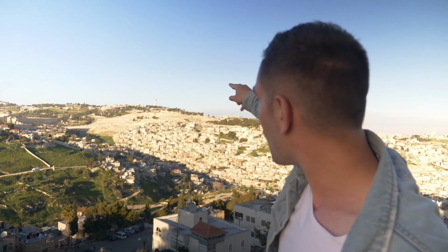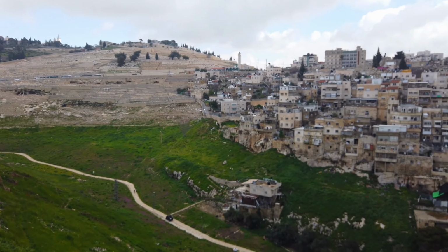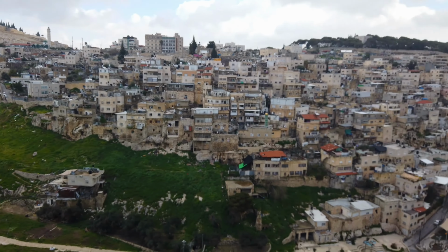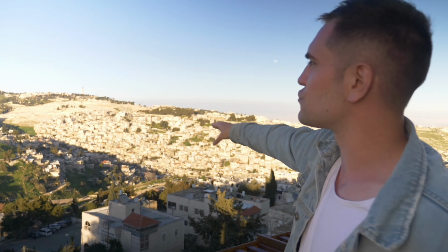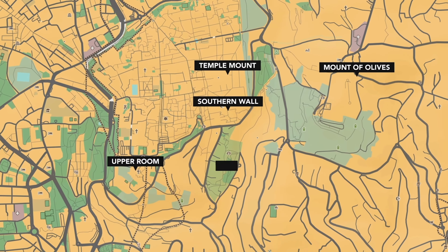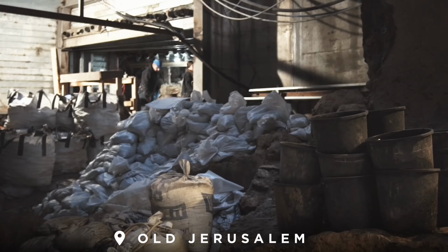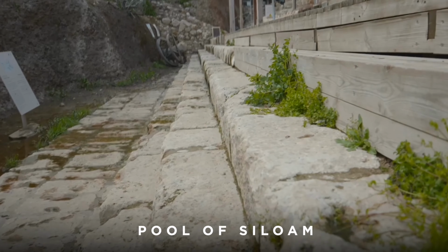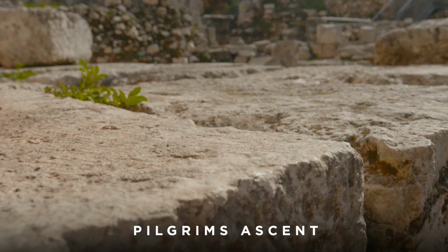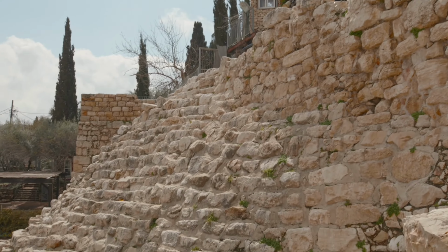If you want a little bit more, we can travel all the way down the Mount of Olives. There's kind of a neighborhood here. It's the Siloam neighborhood, and a little bit further down right there is ancient Jerusalem. It's called the City of David, and that's where the archaeology, the digs are being currently excavated all the way down, and they're finding the Pool of Siloam, which is down there. They're finding the Herodian Wall, the Pilgrim's Ascent. They believe even the Palace of David would have been located down here.